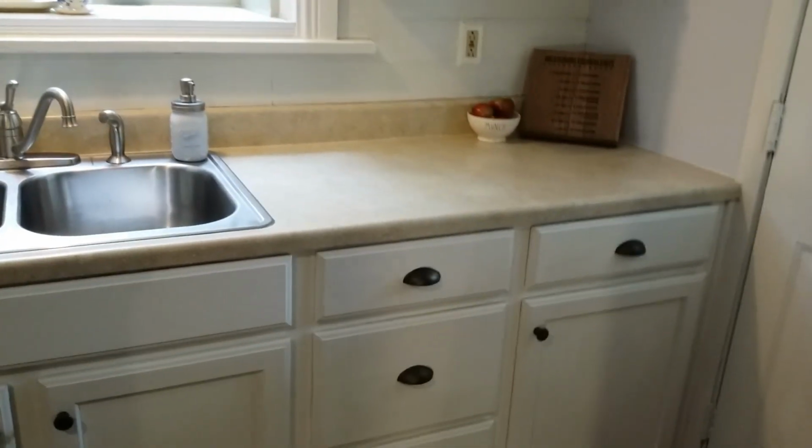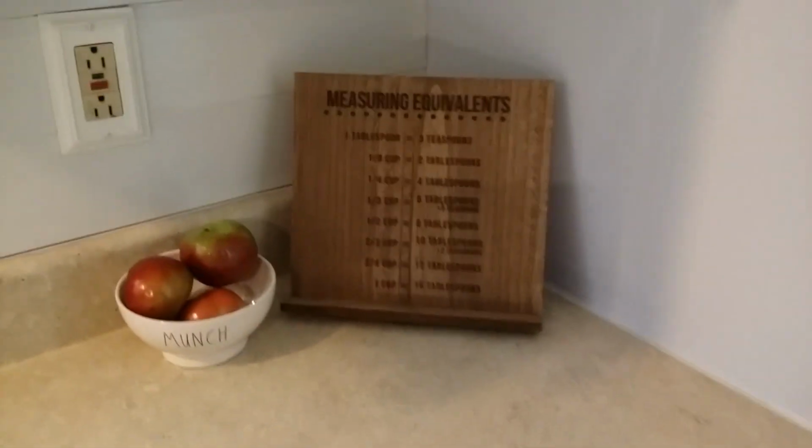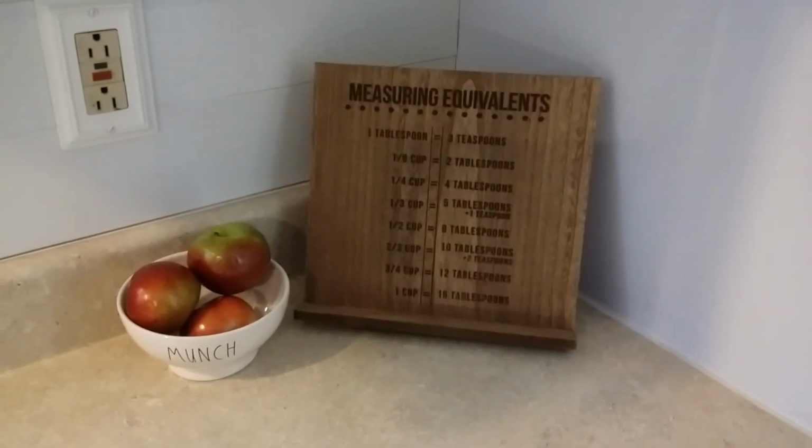So I like to keep my countertop pretty bare. So I'll just show you real quick. I have this, it's a cookbook stand from the Target dollar spot, but it perfectly holds a tablet while I cook, so it works great for that. And then just some apples in a bowl.